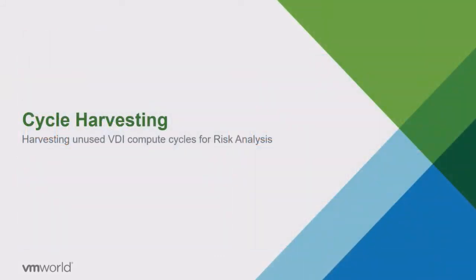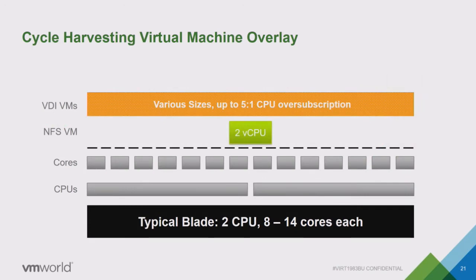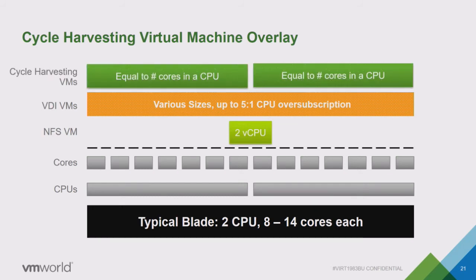So let's talk about cycle harvesting. What are we doing and what are we gaining from it? Well, you've already seen this description of how we're running inside of those blades. On top of it, we simply placed 2 Windows 10 user machines that are the size of the cores of that socket.